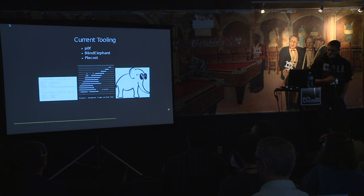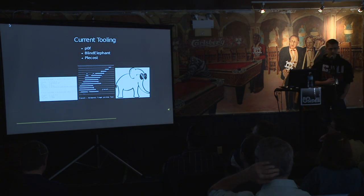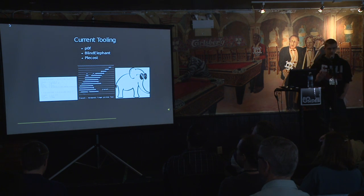So let's examine some of the current tools that are out there. The first is called P0F, which tries to find these applications based on network activity. But it's a purely offensive tool. So from a purely defensive standpoint, you might want to prevent P0F from finding your application.